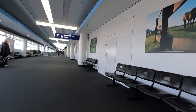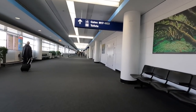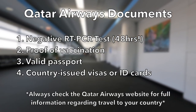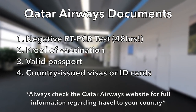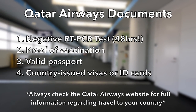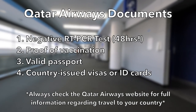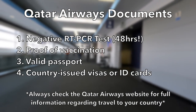International travel these days is a big hassle and should only be done if absolutely necessary. There's a sizable list of documents you will need to compile before traveling, but this depends on your final destination country. Regardless of final destination, all Qatar Airways passengers must present a negative COVID RT-PCR test taken less than 48 hours before the flight's departure time, along with proof of vaccination. You will also need to show your passport and any necessary visas or ID cards required by the country that you're flying to.